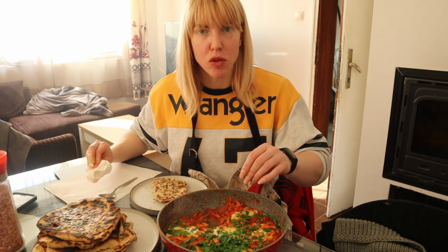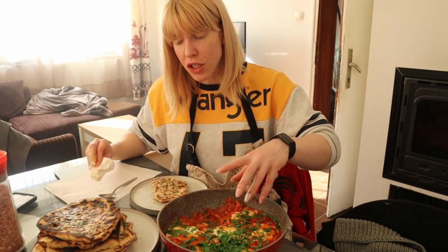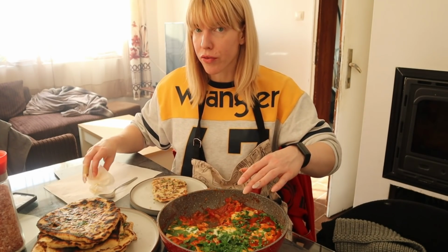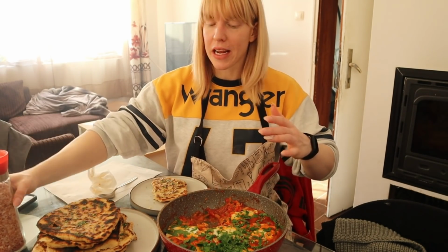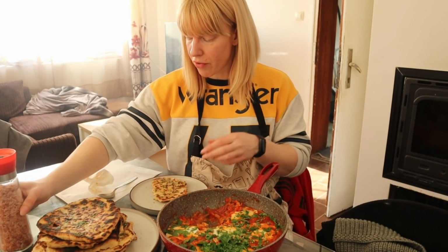I feel like it needs quite a bit of saltiness as well, because obviously the peppers are sweet, the soft cooked onion is quite sweet, the tomatoes are very sweet. So I do feel like it can handle more saltiness, more savory.